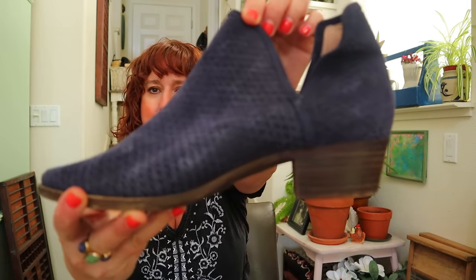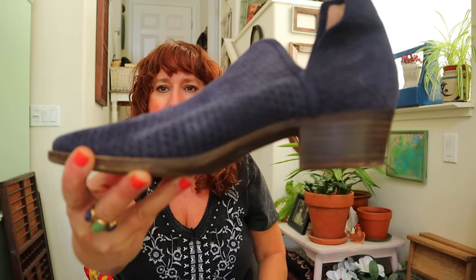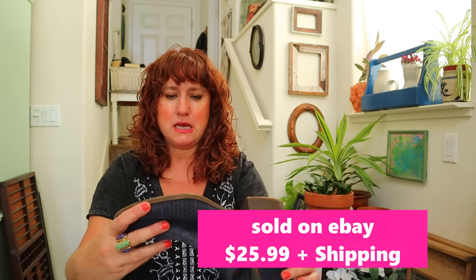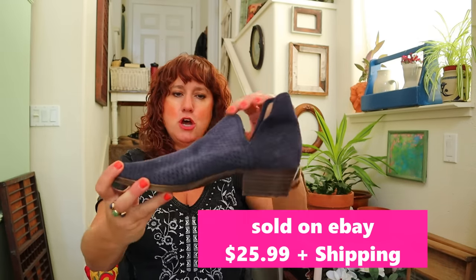These are Lucky Brand. They're a little blue suede booty. They're a size 10, in really good shape. They still have the sticker on the bottom. The two-tone of this is the way it comes. These used to be a hot seller. They're a little ankle booty. Where am I going to put the stuff that I've already shown you?